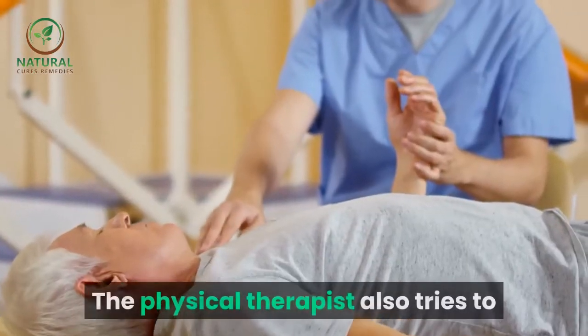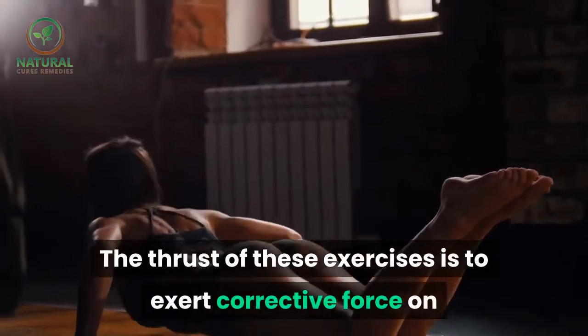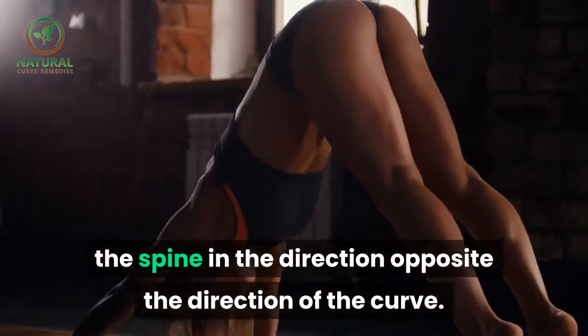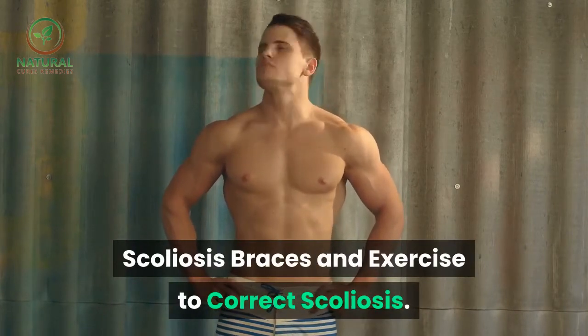The physical therapist also tries to improve the muscle tone and posture. The thrust of these exercises is to exert corrective force on the spine in the direction opposite the direction of the curve. Scoliosis braces and exercise to correct scoliosis.